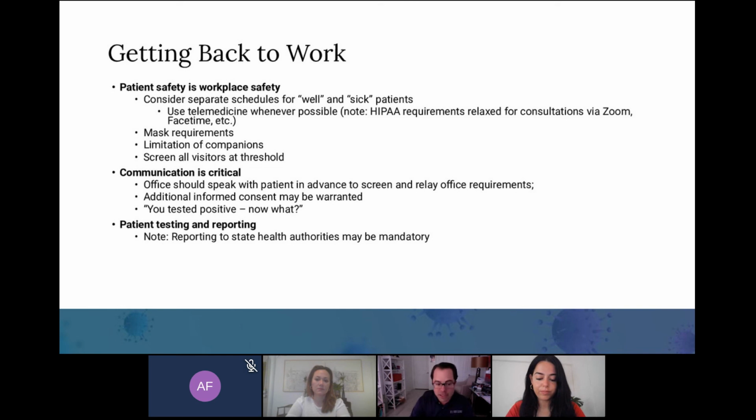Additionally, to the extent that you are offering testing at your office, if somebody has tested positive, I'm going to refer in a few minutes to some of the other authorities that are out there. But if you look, for instance, at the Florida Medical Board website, there's all sorts of information that you can print out and hand to the patient so that they understand what to do, how to self-isolate, what type of additional care may be warranted, etc.